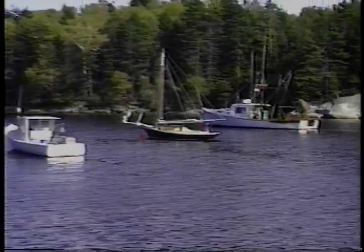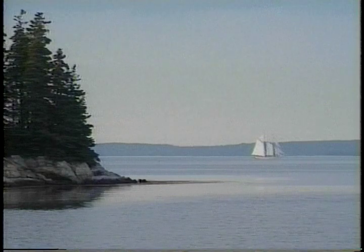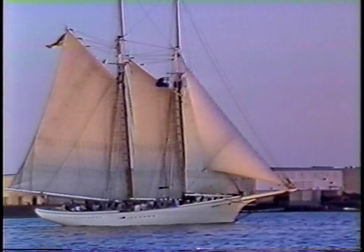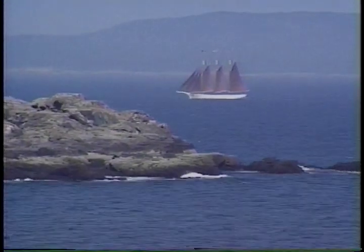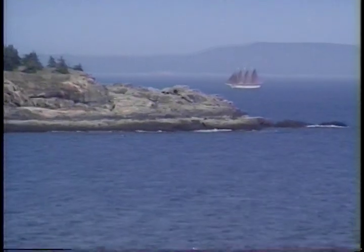The term down east, so often used to describe this coast, was coined during the coastal trade. As the tall ships set sail for Maine from Boston, they would be sailing somewhat east, and they would be sailing down the prevailing summer wind. So to get to Maine, they had to sail down east.